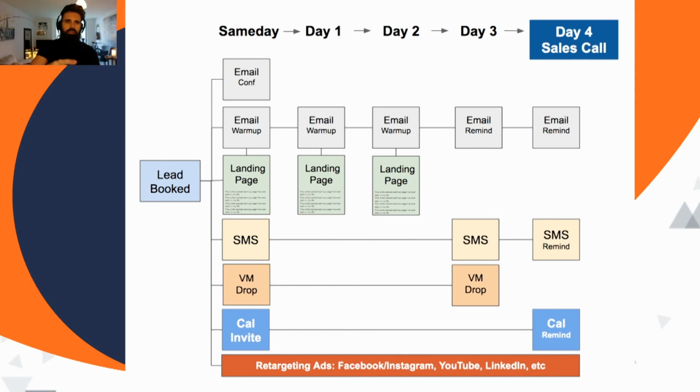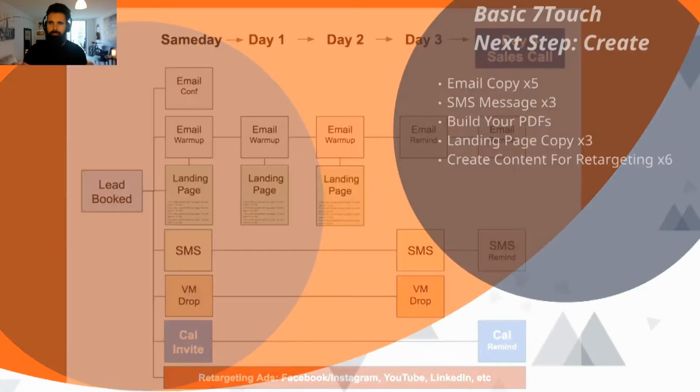Guys, by this point, they've had, let's see, 1, 2, 3, 4, 5, 6, 7, 8, 9, 10, 11, 12, 13, 14, 15. I mean, they've had anywhere from 10 on the low end to 20 on the high end touches with you, depending on how engaged they were with your content. No matter what, though, they've had at least 7 touches from you, and not just from one thing, not just sending 20 emails. This is from email, from text messages, from landing pages, from the calendar invites, from the voicemail drops, from the retargeting. I mean, this is going to light it up. This is going to change the game for you.